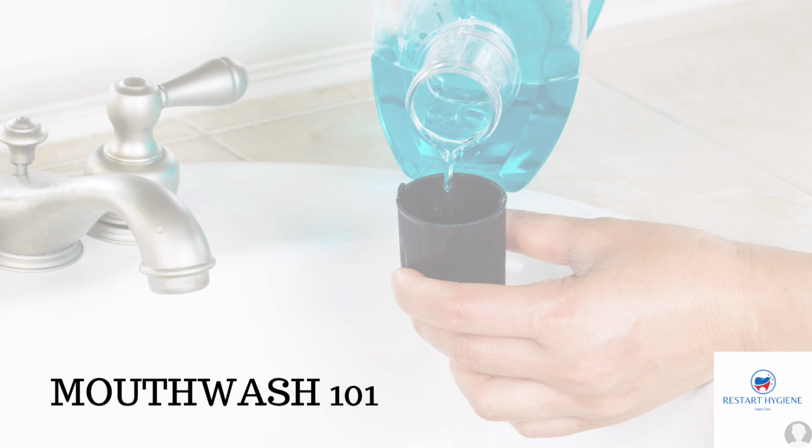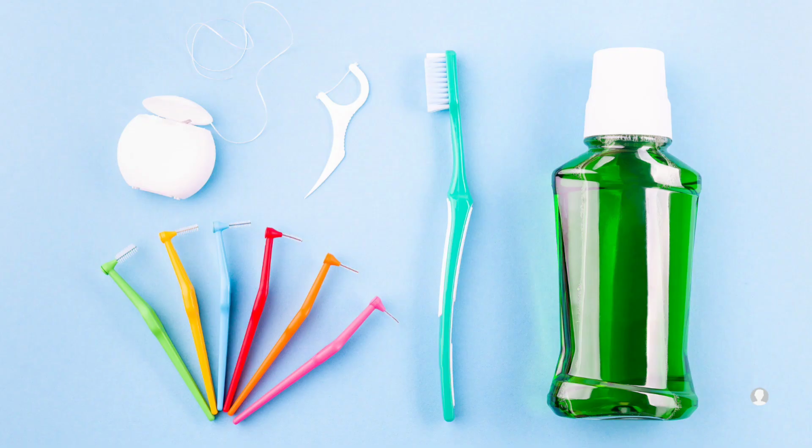Mouthwash is way too expensive to be buying if you don't know what you're using it for or what you need it for or what will benefit you. So let's talk about mouthwash 101. There are different ways to clean your teeth, and mouthwash is just a good one to add to your normal brushing, flossing, and interproximal brushes, those little brushes that help you clean between the teeth. But why do you want mouthwash? So let's talk about that.